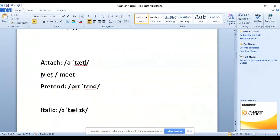Met and meet. Okay. Met and meet. Do you remember why those sounds are different? The vowel sounds are different in these words? A sound and E sound difference. And also, met is shorter. But in meet, the E sound is kind of an extension sound. But A is very short. Met.